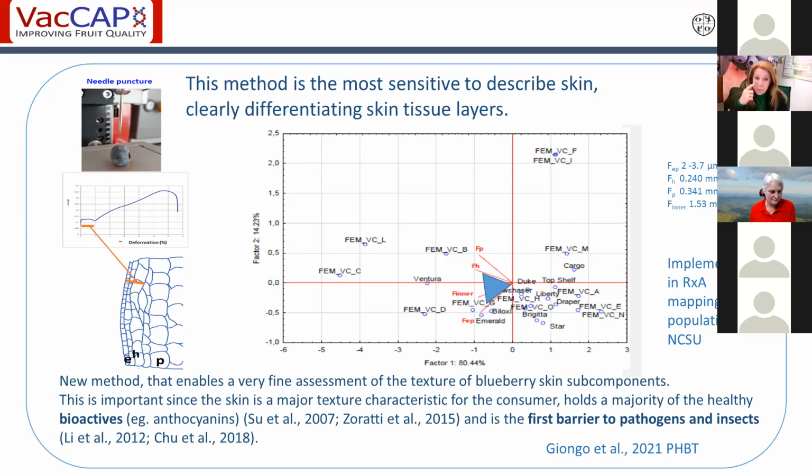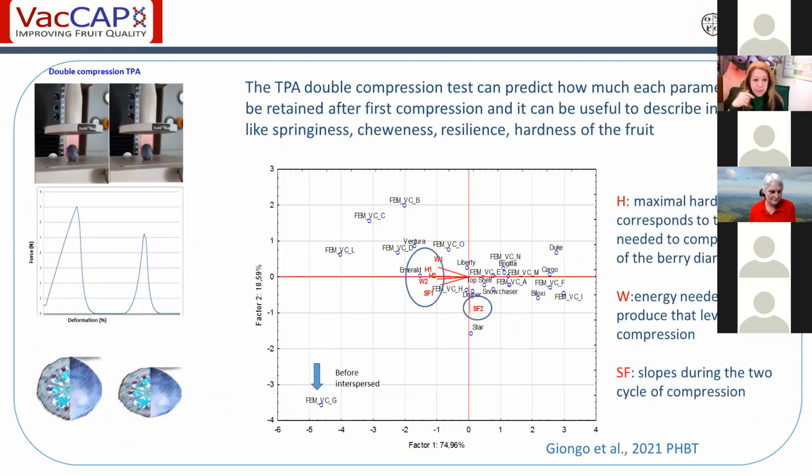And this within the project was and is implemented in the Revealed by Arlen mapping population by the North Carolina State University. The third method was the double compression TPA, which is widely used in many matrices. It is a test that can predict how much each parameter can be retained after a first compression. And it can be useful to describe indexes like springiness, chewiness, resilience, hardness of the fruit. So to give a different vocabulary to call our metrics. So here the distribution of our genotypes changed again.